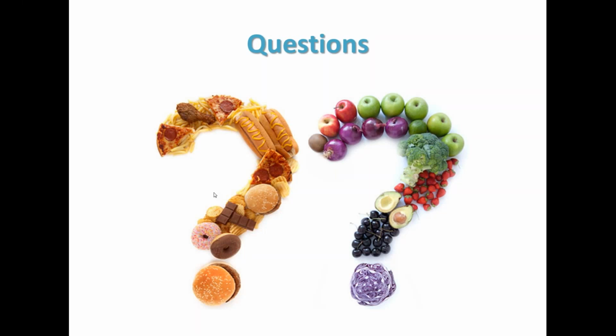Okay. We have another question here. Is it better to eat low glycemic foods versus higher glycemic foods, such as dried fruits? The glycemic index has been around a really long time. It has to do with how much that particular food item is going to raise blood sugar compared to a set food such as a piece of white bread or a white potato.